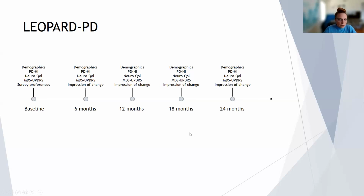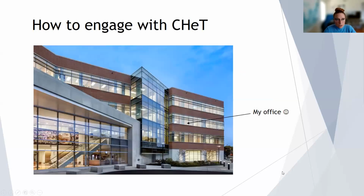And there's a lot of ways that you can engage with us. So here is a nice picture of our offices at Saunders Research Building. Pointed out here is Jameson's office, and my office is directly behind her. So in case you come looking for us, you now know where to find us.